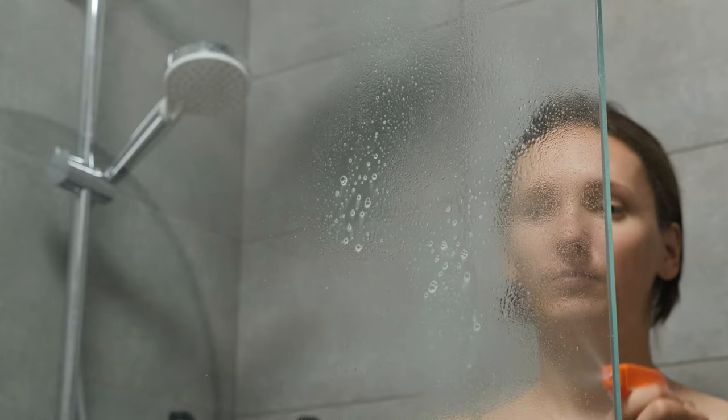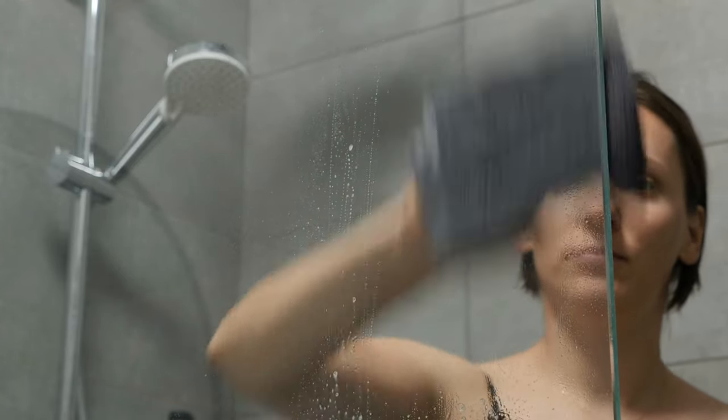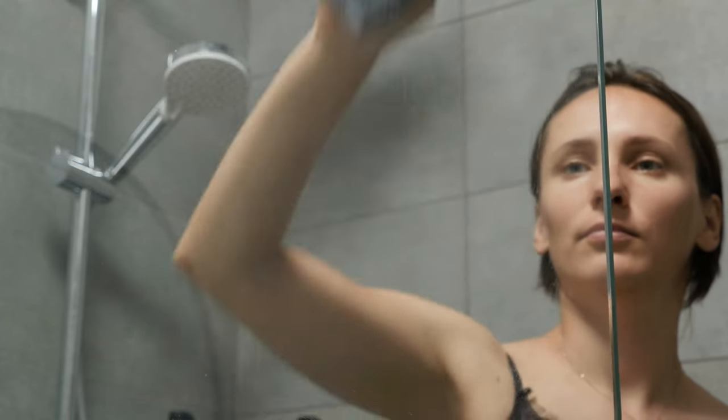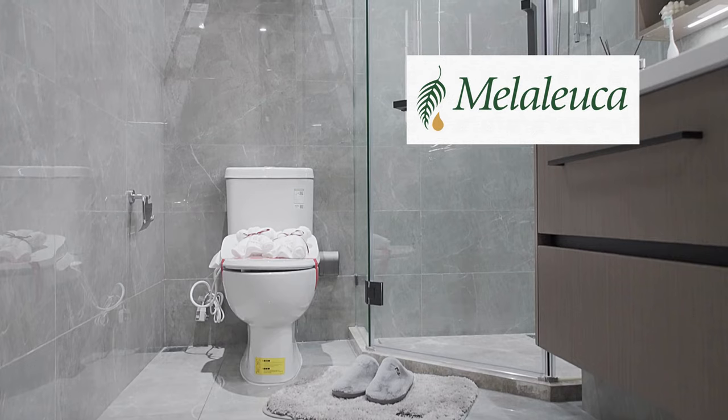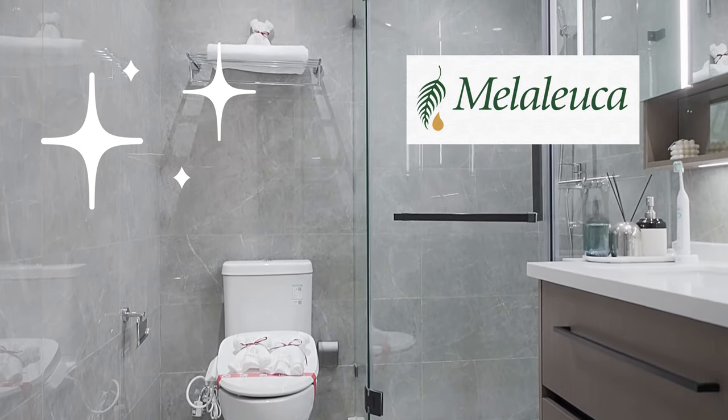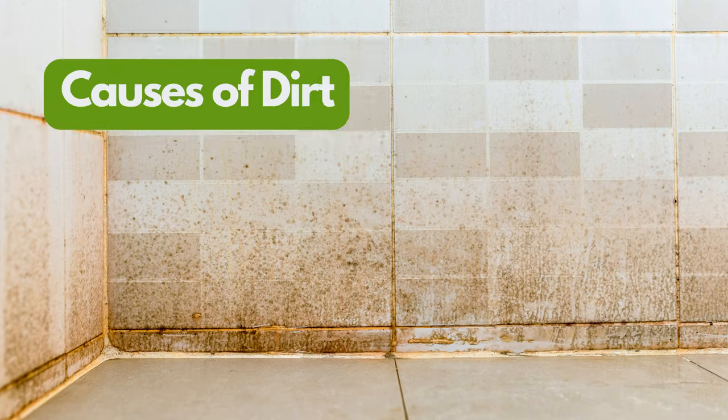Keeping your bathroom pristine might seem like an uphill battle, but with the right products and techniques, you can transform this chore into an effortless task. Envision having a clean, hygienic, and fresh-smelling bathroom without having to worry about harsh chemicals or complex cleaning procedures. With Melaleuca products, you can achieve a sparkling bathroom, and today we're going to guide you on how to do just that, step by step.